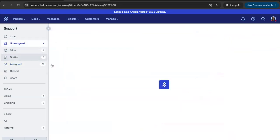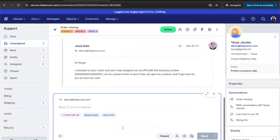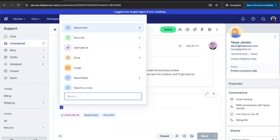And not only is there a new inbox experience at Help Scout, but there's also a new reply editor as well. Some of you may have been using this in the previous version of the mailbox, but we know that a lot of folks had not discovered that quite yet. And in the new editor, you can type the / key to pull up the shortcut menu where you can add many different things to your email replies.